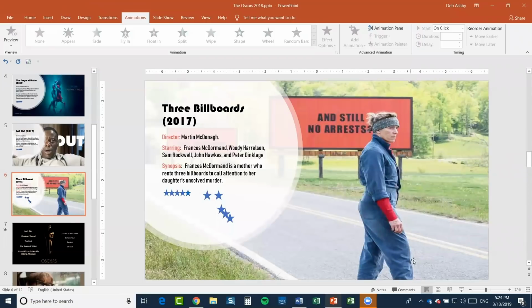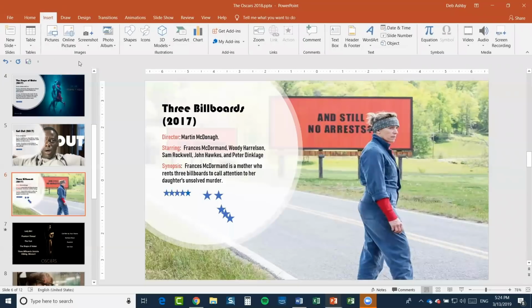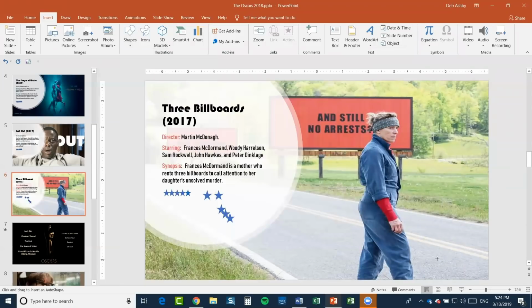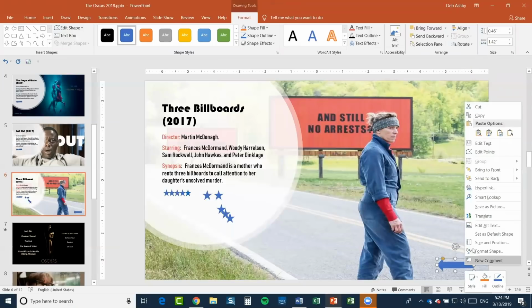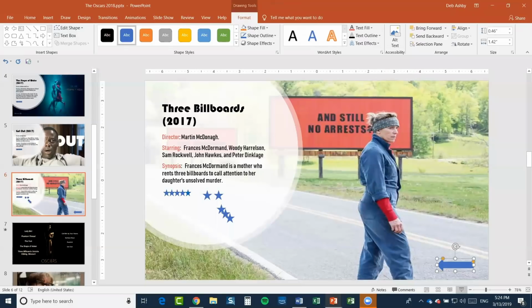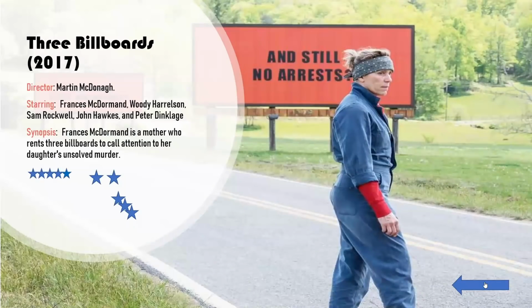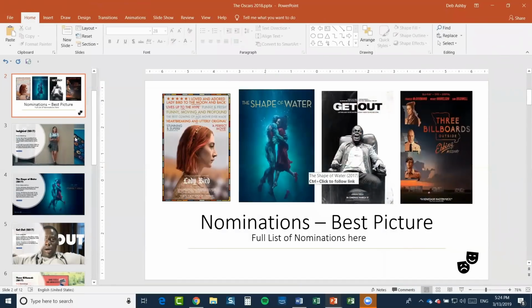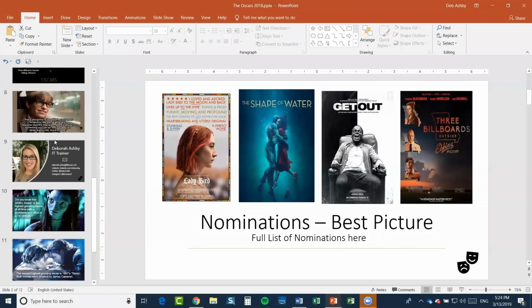What you also might like to do on some slides is maybe add things like back arrows and hyperlink those. So if I wanted to add something like a little back arrow, I could just grab the shape and I could format that how I wanted to. But if I right click and do hyperlink, I could do the same thing, and maybe I wanted to jump back to that main page. So nominations, best picture. And then when I run the slideshow, I can click on the arrow and it will jump me back to that slide. So a really nice way of being able to navigate quite effectively amongst your presentation.